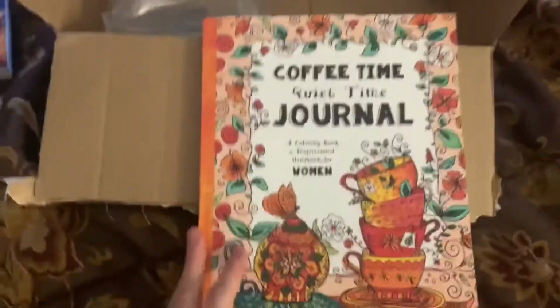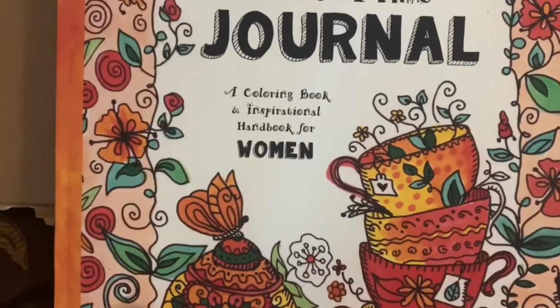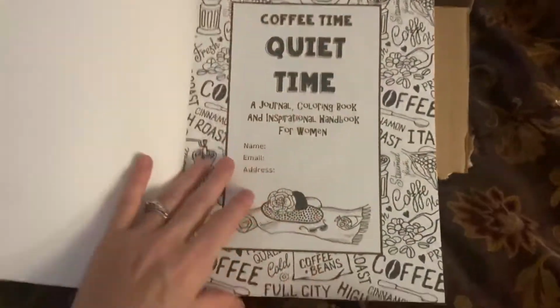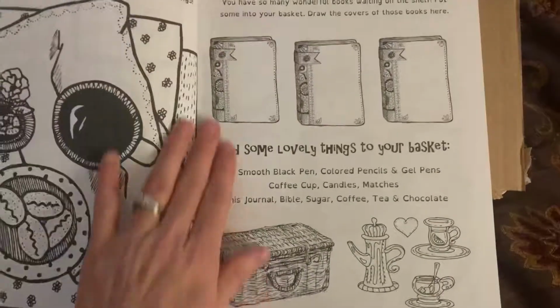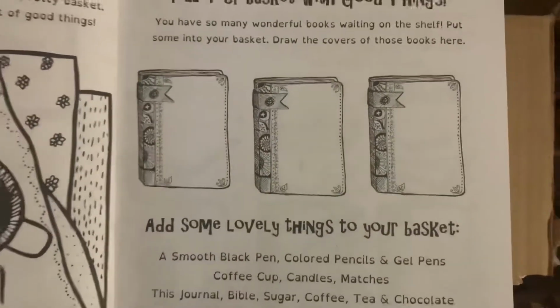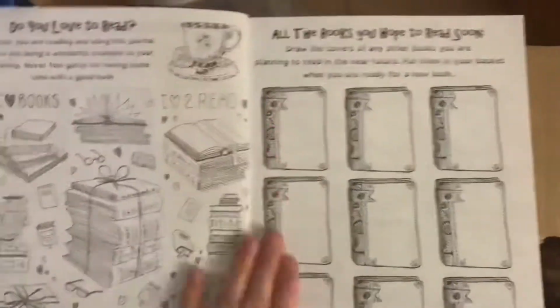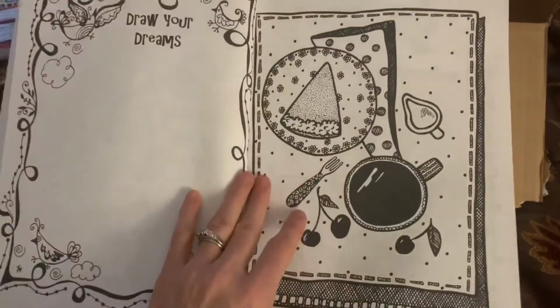And what I really love is there's also books for mom. And so this one is for me, the Coffee Time, Quiet Time Journal, a coloring book and inspirational handbook for women. And I am just super excited about getting this book. So here I can put down the covers of books that I'm reading from and learning from. So mom is an example to her kids in continuing to learn throughout her life.